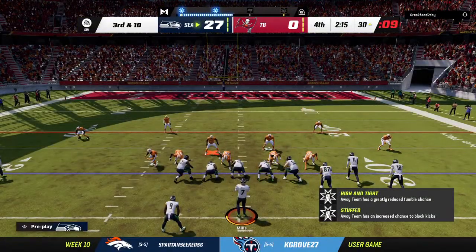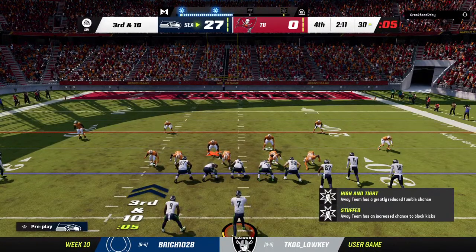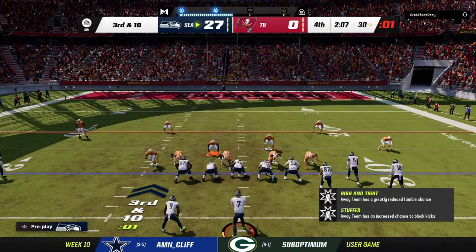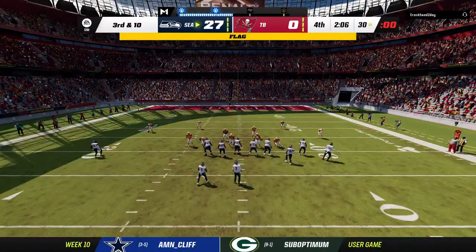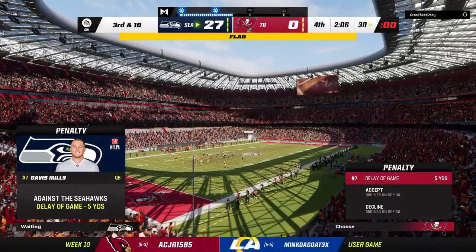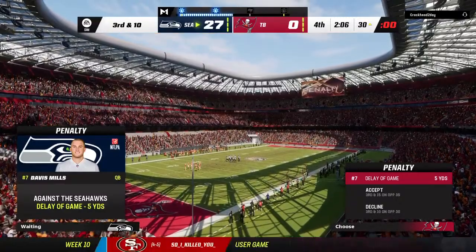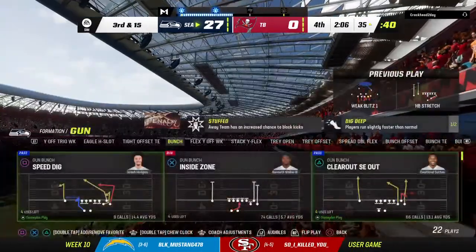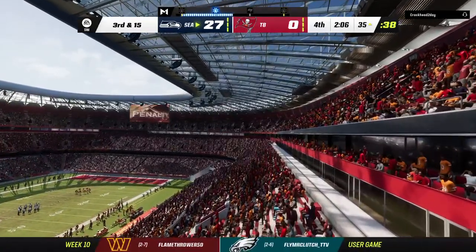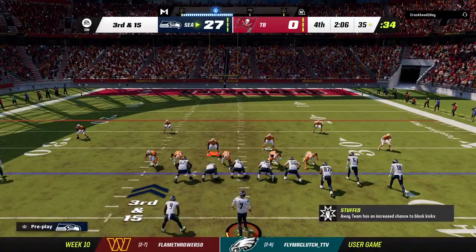The chance of wasting this great starting field position, a real threat. This is 3rd and long. The offense knew it. They were already starting to walk back as that one is accepted. After the delay, they're backed up even further for 3rd and long.